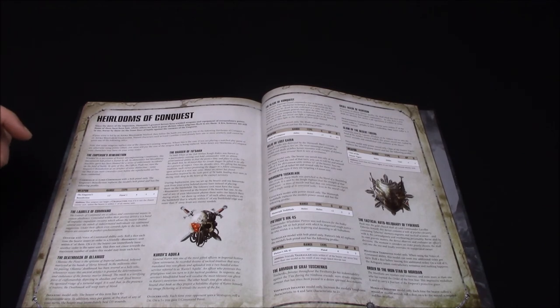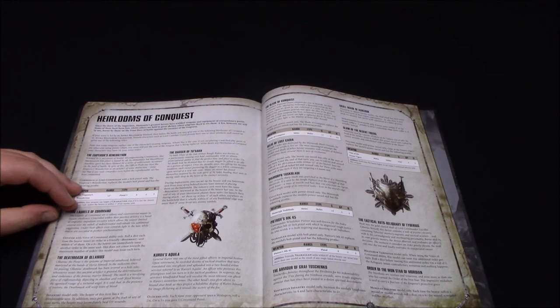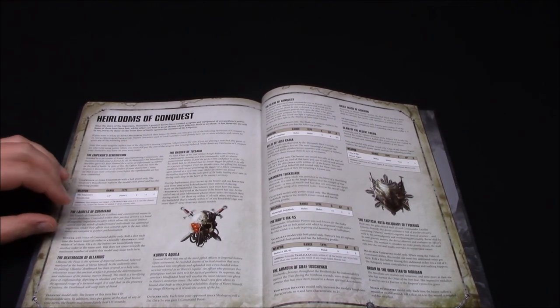Right. Laurels of Command. The Officer of the Voice of Command ability. Roll a dice each time the bearer issues an order to a friendly regiment unit within 6 of them. On a 4+, the bearer can immediately issue another order to the same unit. This does not count towards the maximum number of orders this model may issue each turn. Useful.